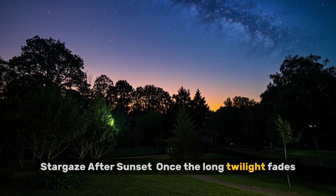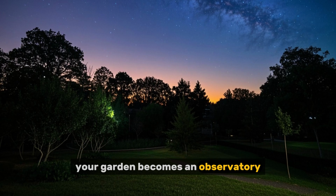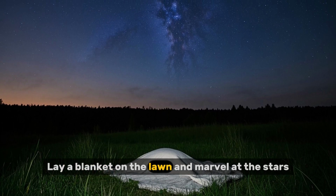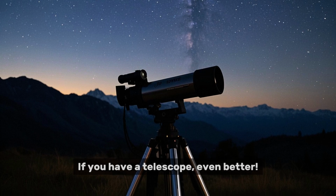Stargaze after sunset. Once the long twilight fades, your garden becomes an observatory. Lay a blanket on the lawn and marvel at the stars. If you have a telescope, even better.